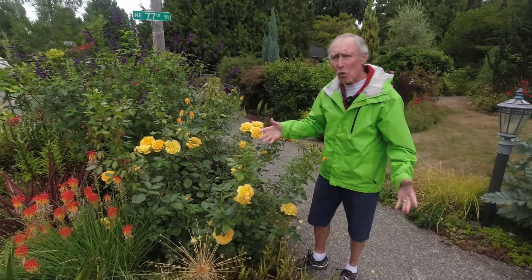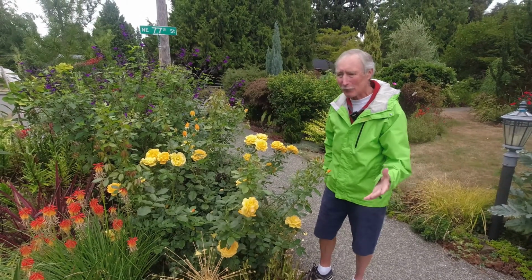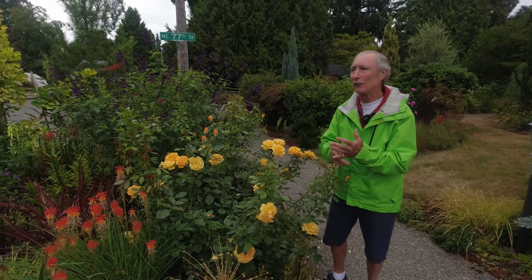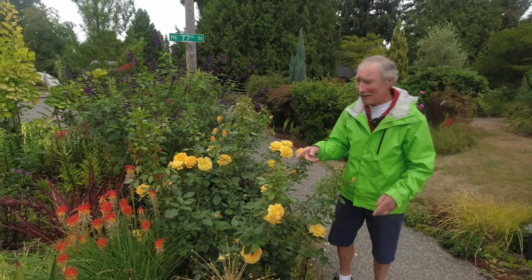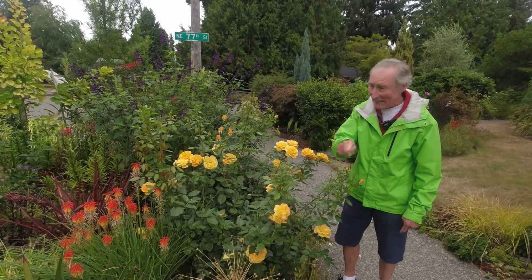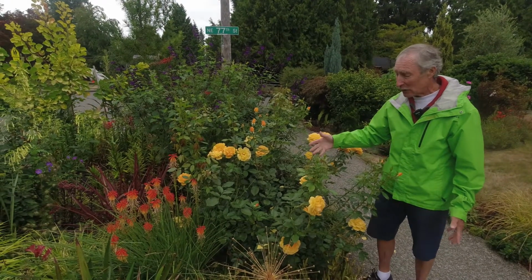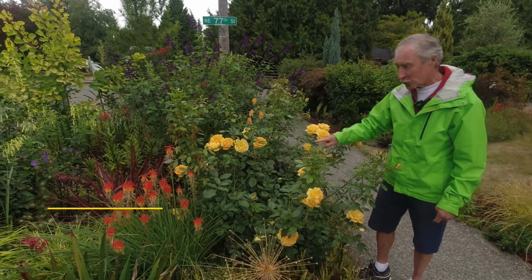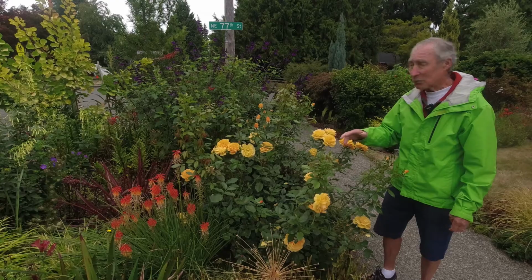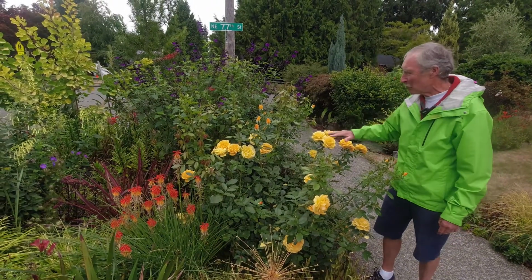So if you think growing roses is too much work, so many friends tell me, I love roses, but you've got to spray them, you've got to fertilize them and everything. Well, I grow roses that never need spraying. And so this is one of my all-time favorites. It's called South Africa. I have never sprayed this. It has absolutely no disease. And it's been blooming all summer. Took a little break, but now it's blooming again.